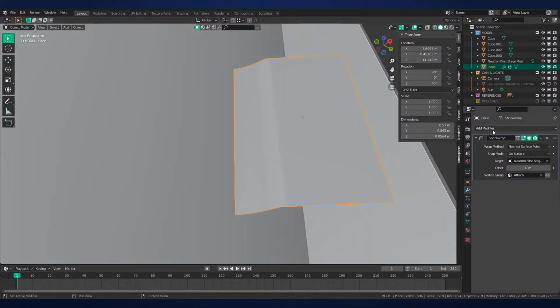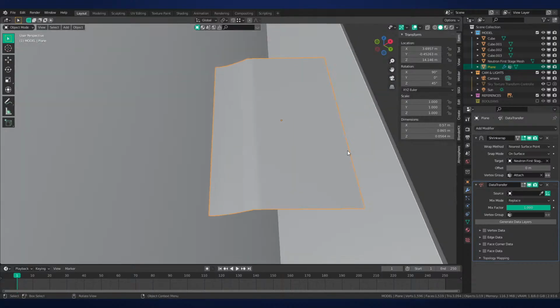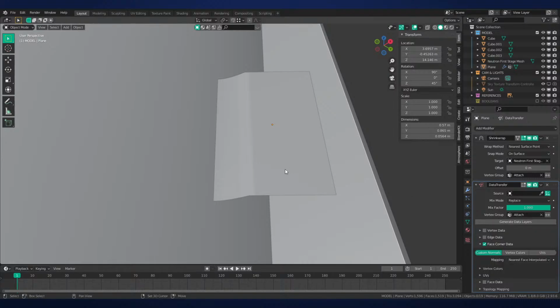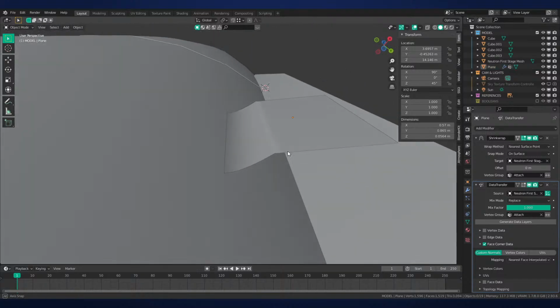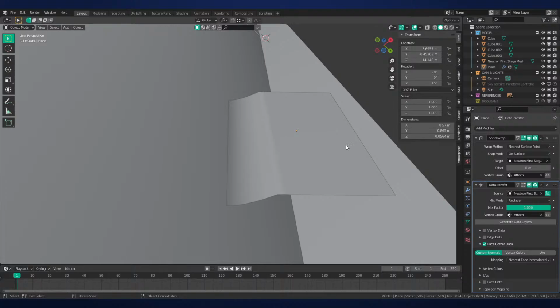But then look at this. If you take the data transfer modifier and set it to face corner data, custom normals, and set it to nearest face interpolated, and then take only the attach group that you made there, and then, bam. So it doesn't look like anything special in this view.